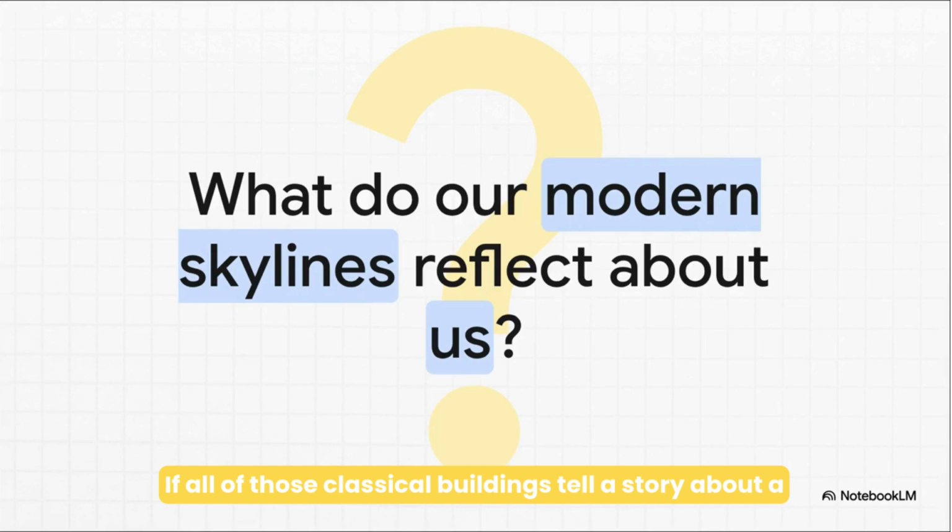If all those classical buildings tell a story about a harmonious, divine, human-centered universe, what story do our modern skylines tell about us? What do our glass and steel skyscrapers say about what we value today? What are we building into our world?